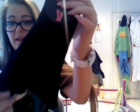What's next? Socks. Just some plain frilly knee-high ones, just like welly socks for when I go to all my festivals that I'm going to next year. So that's handy. They were £2 for these. What's next?